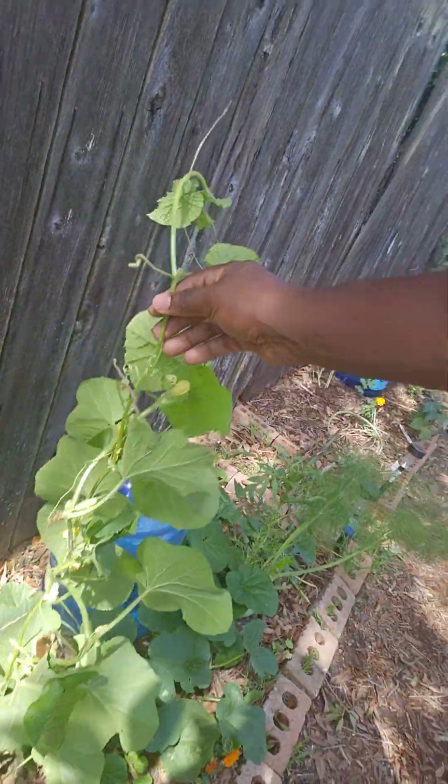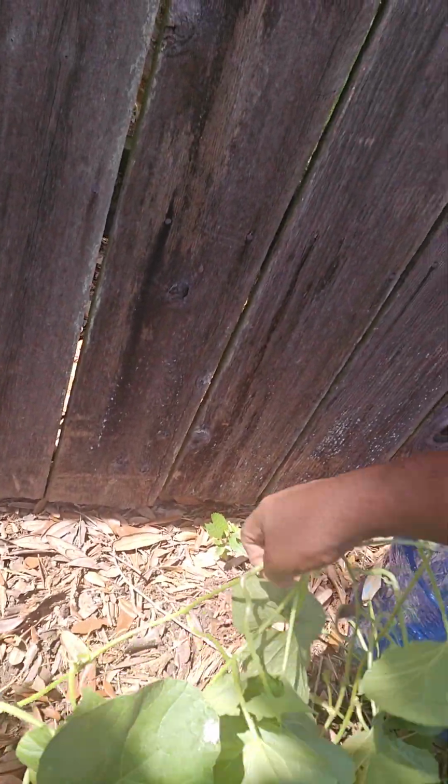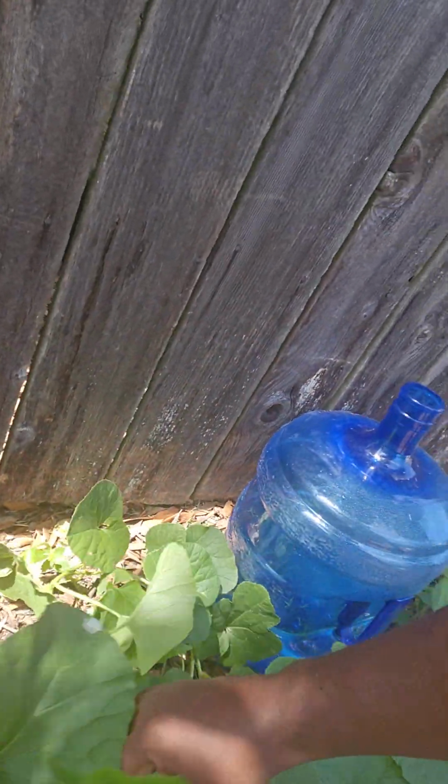All right, this is cantaloupe here. This is the cantaloupe vine. Specifically, Tuscan melon is what this is. I planted this in March, and I was able to get Tuscan melons from Walmart. I took the seeds right out of the melon and planted them directly here. It was hot enough that day. And this is what we got.